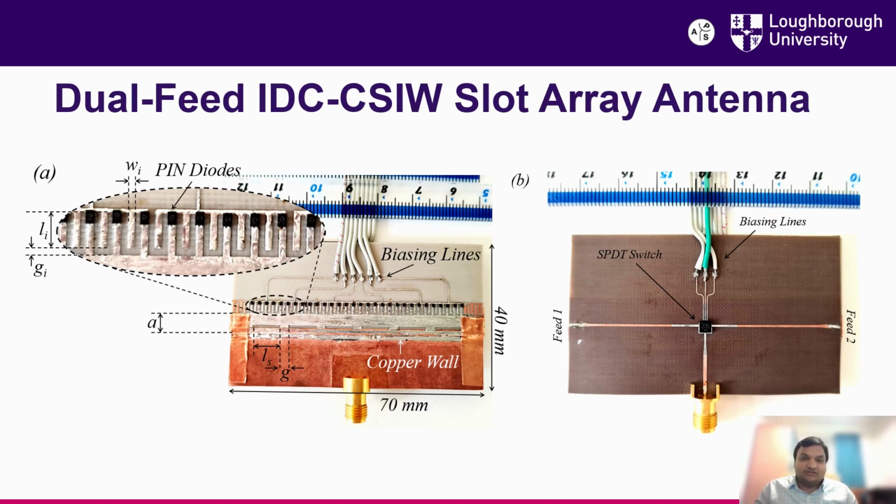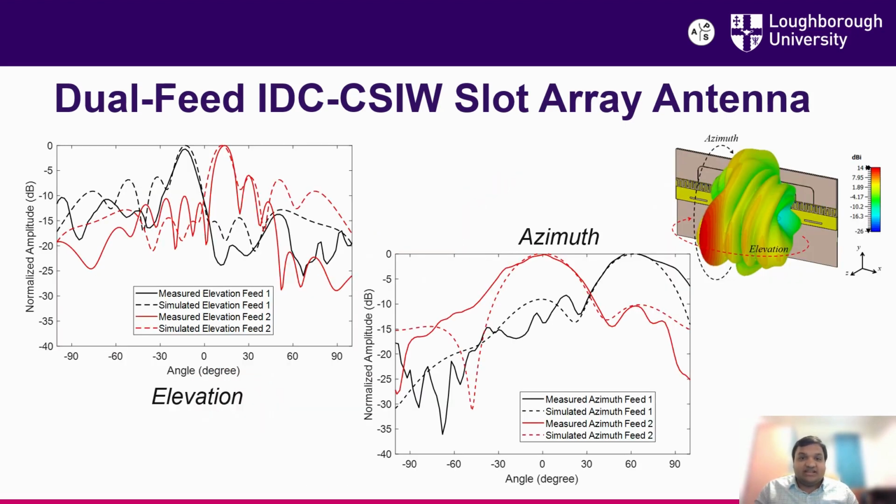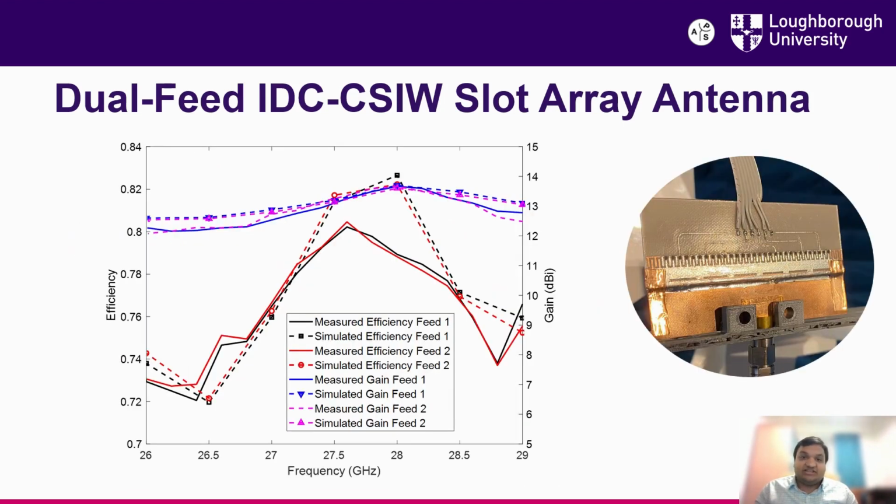The antenna was first measured with no biasing on the pin diodes. Here we can see the S11 for 2 feeds, and the antenna is working at the 26 to 29 GHz band and has a very good match with simulated results. For each feed, the antenna has 2 beams pointing in 2 different directions because of the two different points of feeds. It has a total efficiency greater than 70% and a gain larger than 12 dBi.